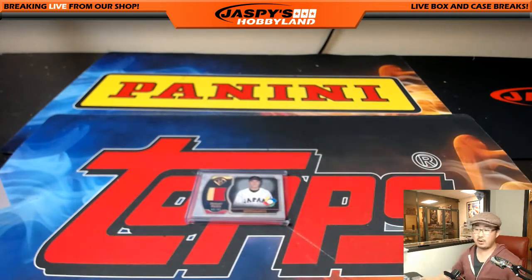Got to randomize this bad boy right here. Yeah, it's like hitting like the real life Rockies. Well, not today though. I think they got pounded by the Diamondbacks.